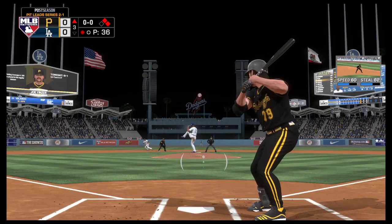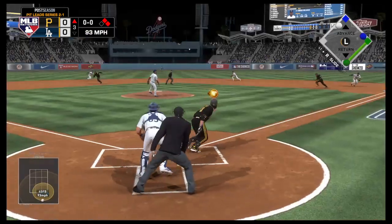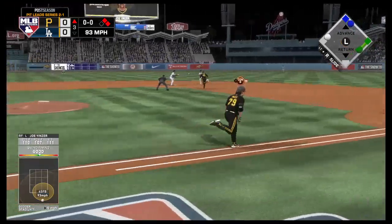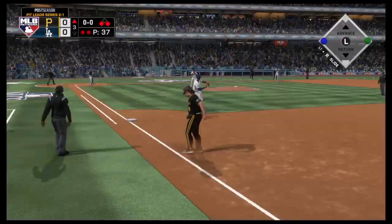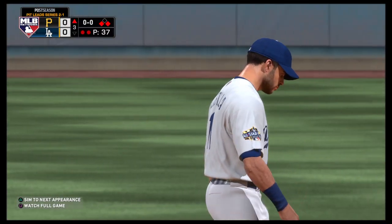Pitch right here. He's on, ready. Now, here's the first offering. Hit out towards second. LaStella fields it cleanly. To second for one. And the relay won't nearly be in time as he's there easily.